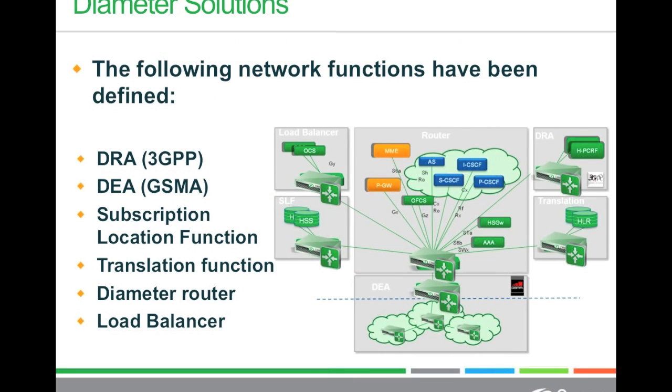So let's talk about diameter solutions. There are various industry specifications on this from 3GPP and GSMA that define several functions that are critical to making your diameter signaling network work. That includes some translation functions, the basic diameter router, and load balancing capabilities. And this is just the start of the capabilities that you'll need in order to make this network work.